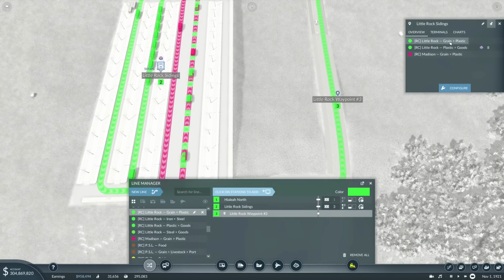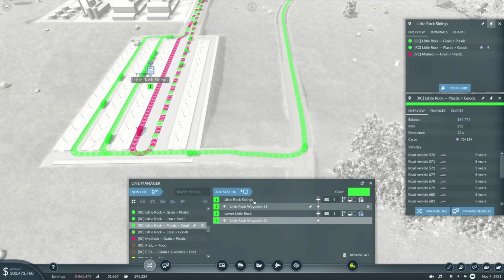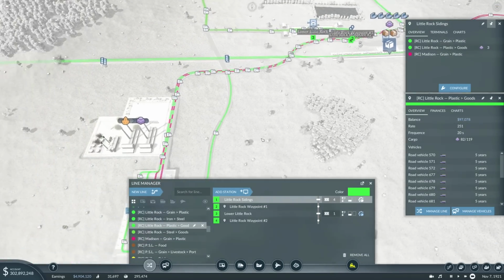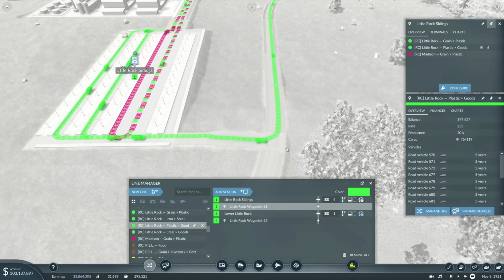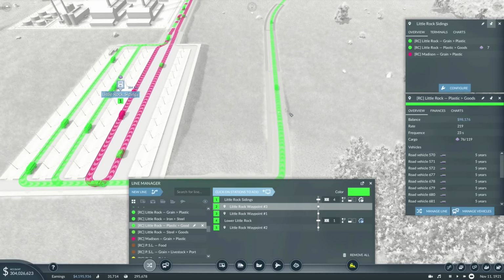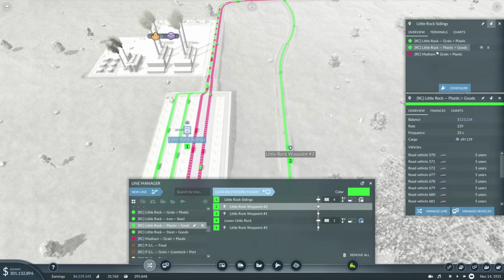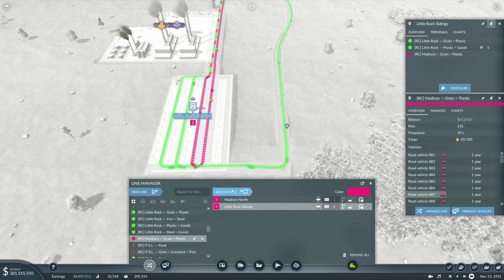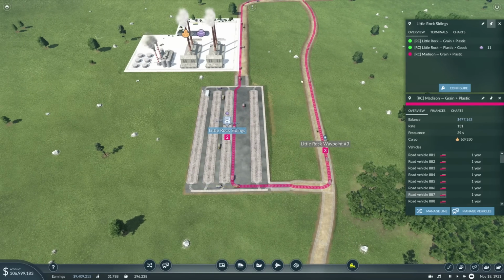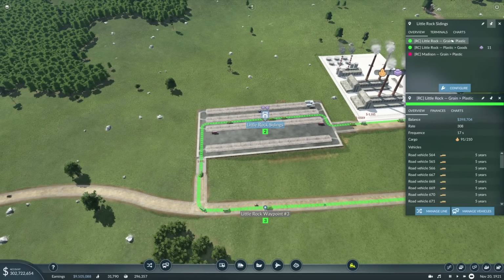And then so what is that? Grain to plastic. For plastic to goods, manage the line. It is going from sidings to a waypoint somewhere. It's going to that waypoint down there. But what we want to do is from here, go to this waypoint first. So now it exits that way as well. And then we can go to the pink line. We can manage it. We can say after Little Rock sidings, go to the waypoint. And now they all enter here, go to the right, exit this way. And that should make things a little bit more efficient, potentially.